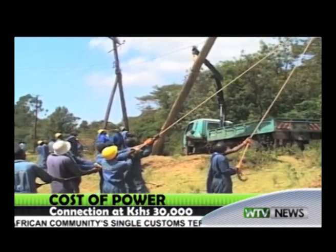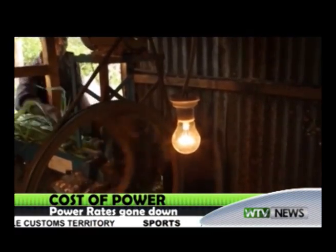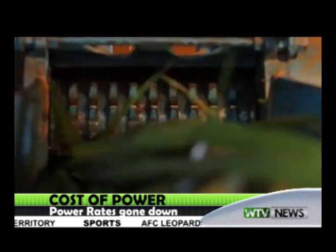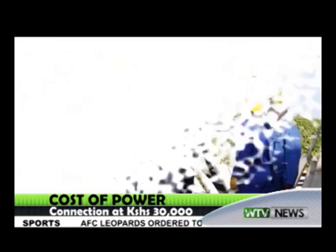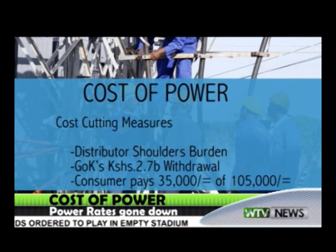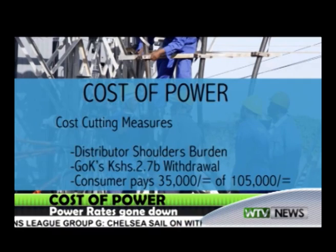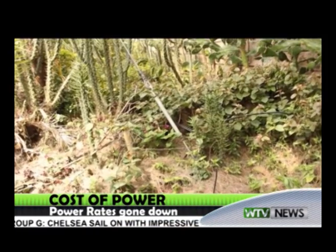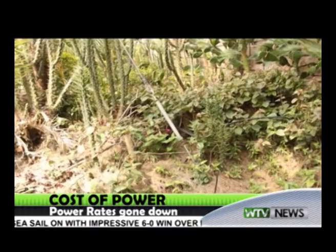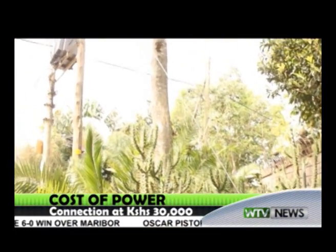The twin obligations of meeting set government targets and shouldering the burden of higher connection costs had left Kenya Power in a fix, especially after government withdrew a 2.7 billion subsidy it had offered to plug the financing gap between the market cost of 105,000 shillings and the 35,000 shillings paid by consumers living within 600 meters radius of a transformer.